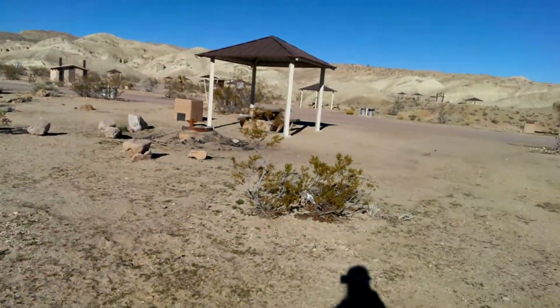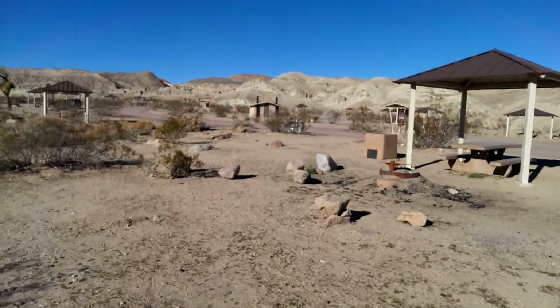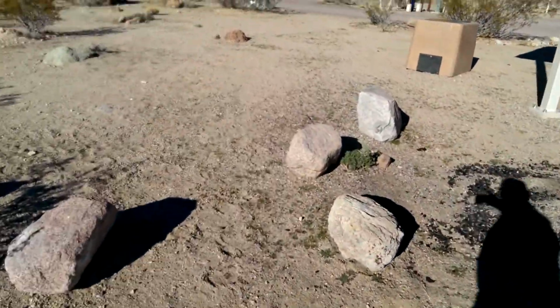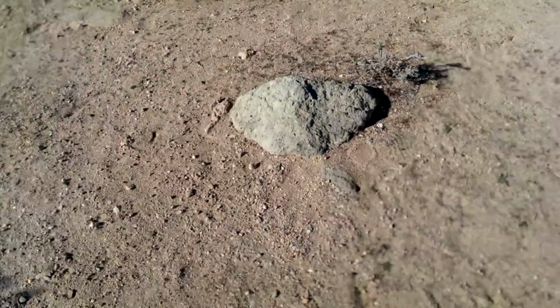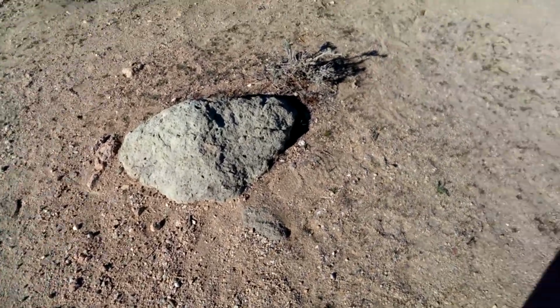Yo, where that red rock? Oh, we passed it right. Oh, right there. Yo, look at these two rocks right here. Green one and a red one. Here's the reds. Alright, here goes the green one. And then right next door, there's a red one.